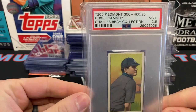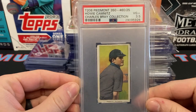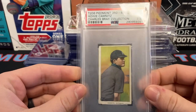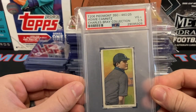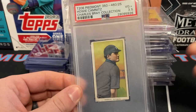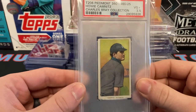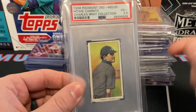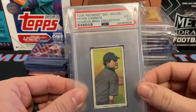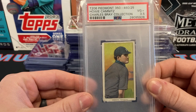And kicking it off is a T206 Howie Camnitz. This is a PSA 3.5. For those that don't know what a T206 card is, these cards came out from 1909 to 1911. They were randomly inserted into cigarette packages, because back in the day, cigarettes were very popular. To help promote the popularity of baseball cards, they would randomly insert these T206 cards into them. So whenever you bought a package of cigarettes, you also got a complimentary baseball card as well. That's where the famous Honus Wagner came from.